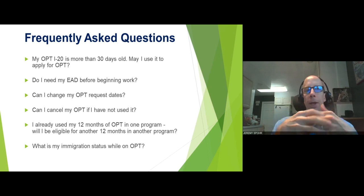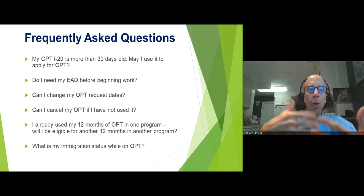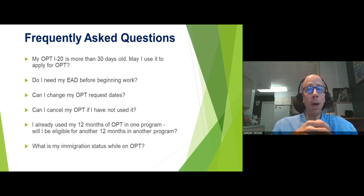So this is back to the application time. This is something that Amanda reminded you of. If we generate your OPT I-20 for you and you don't send it in immediately and it's getting close to that 30 days, should you use it to apply for OPT? No, don't. Make sure that you get a new one from us if you're getting close to the 30 days, because it'll get denied. You need to get it from us and then send it in like the same week. Don't wait around on that I-20, because they're very strict on that 30-day rule.